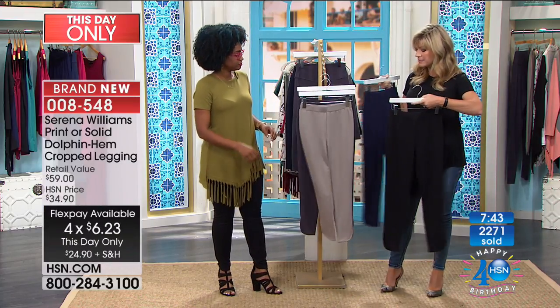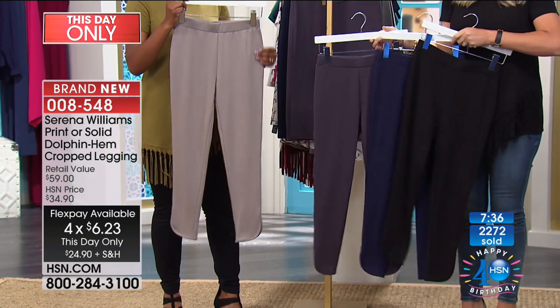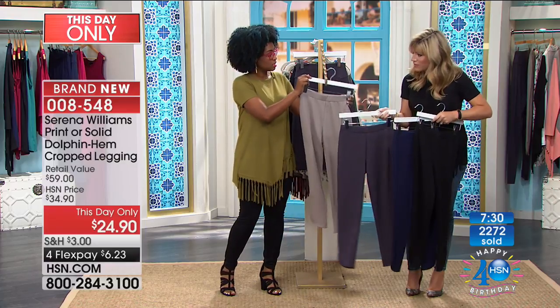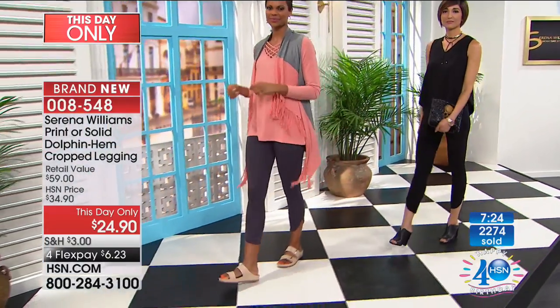We've got them in black, navy. We also have them for you in the gray, and I believe this is the driftwood. Driftwood, okay. So the navy's the most limited. Oh, navy's the most limited on these. So let's talk a little bit about the design on these. I love the way that she cut these. So Serena wanted to make sure that she was doing a little bit of a twist on this legging.